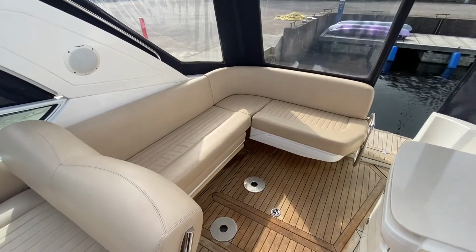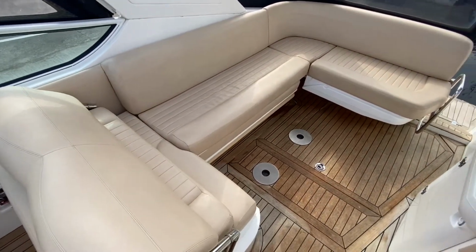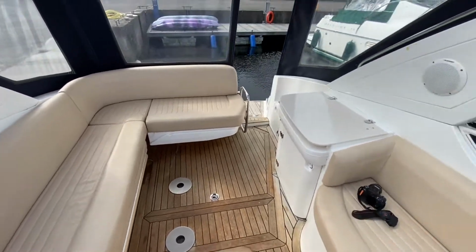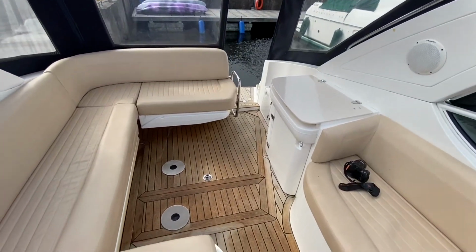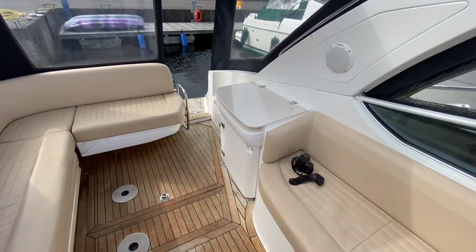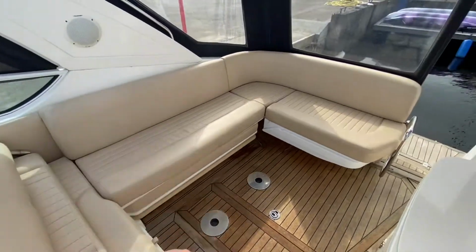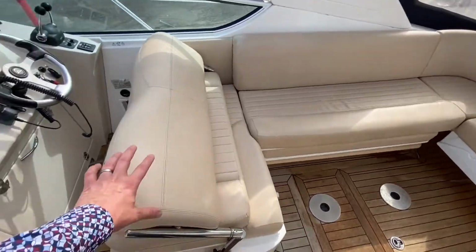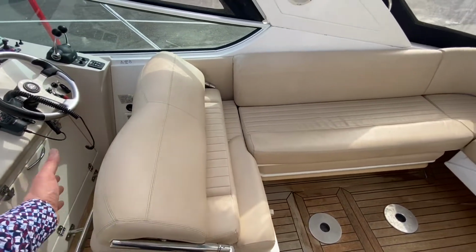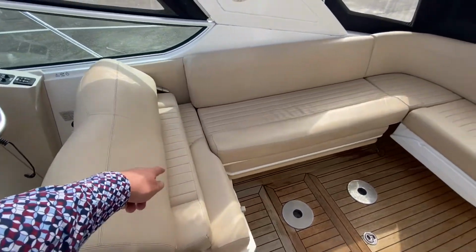The cockpit layout is nice and spacious, so it's quite versatile as well. Whenever you come in through the transom gate, you get this nice open plan area. You've got a cockpit wet bar there on your port side. You've got this U-shaped seating arrangement along the port side. You can fold the helm seat forward, and then this cushion is actually removable, so you can remove that and you've got a proper seat here.